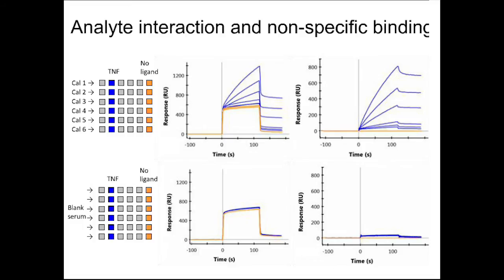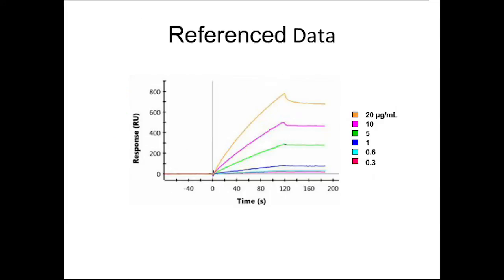So the final reference data looks like this. The nice thing about this is that I can see all of my calibrators. So the signal for my lowest calibrator, yes, it is low. But remember that this is reference data, so this is signal over background. And this is data for 10% serum.